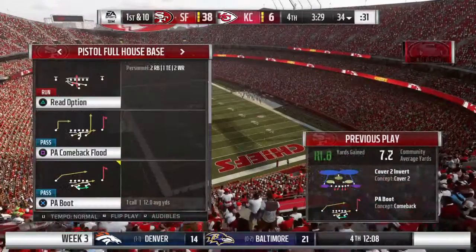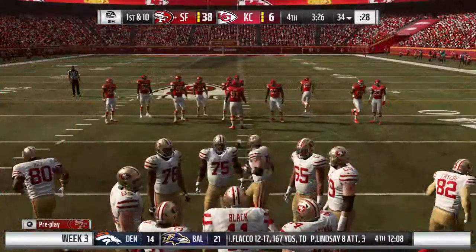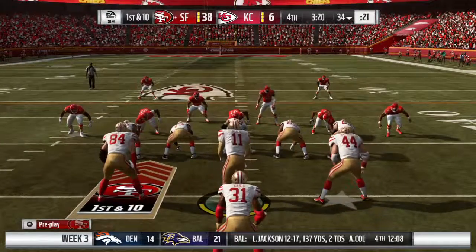And we think about sportsmanship and all that. Other people think about fantasy points and getting their numbers. That's all they care about right now. This quarterback now, a perfect 8 for 8 to start the second half. Not bad. First and 10.